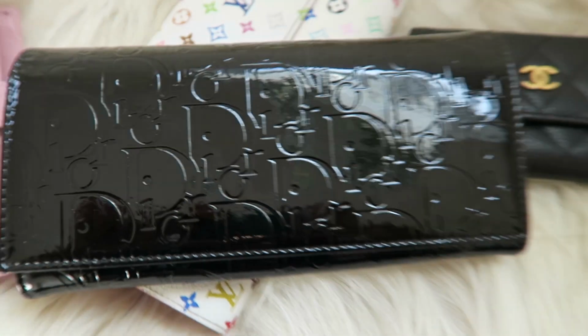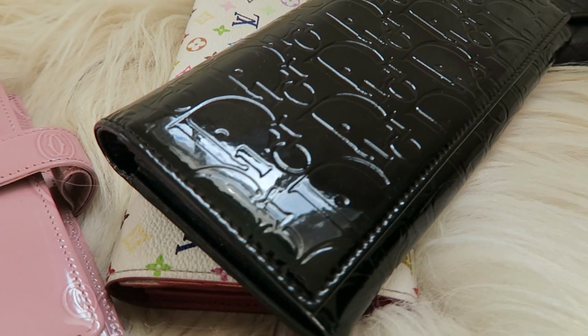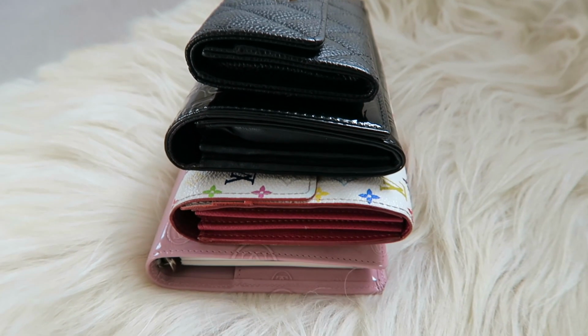Okay, so I'm going to start off with this. This is from Dior. Look at that. I absolutely love the pattern on it. This is a black patent long Dior wallet. Guys, I got this in 2007 when I was at my first proper job. It wasn't my first job out of uni, it was my second job where I was actually doing some decent work and being paid for it, which was really good. And I bought this with my second paycheck.